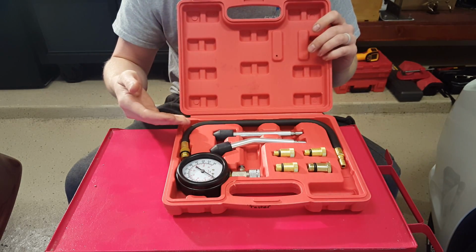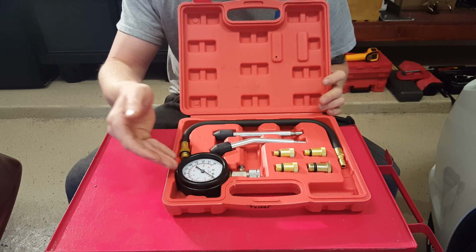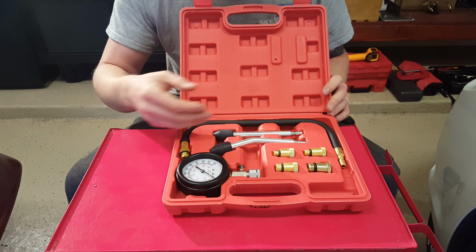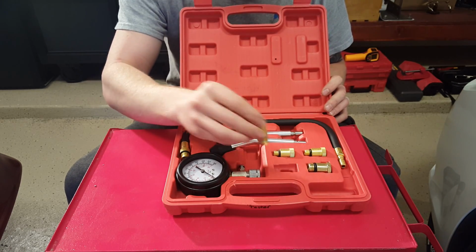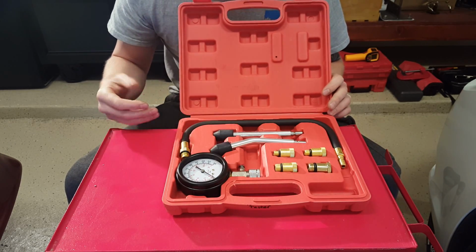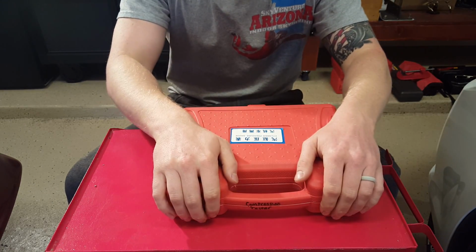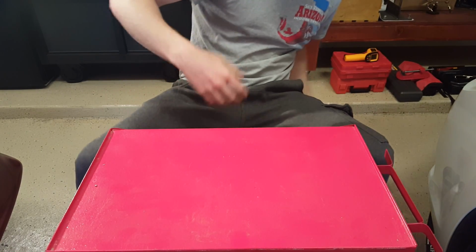But basically all pressure testers work the exact same way, just the readings will be different for oil pressure, coolant pressure. Some of them have different adapters because obviously to check coolant, you're not going to use adapters like this. You're going to have caps that go on top of the radiator and stuff like that. But that's it for pressure testers. Let's move on to oil change tools.